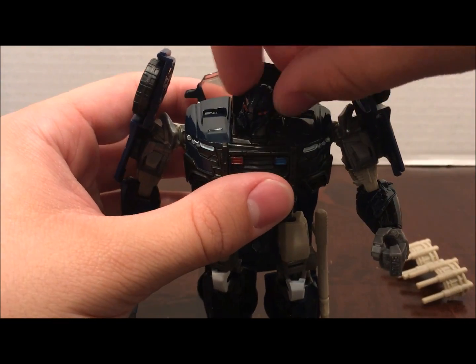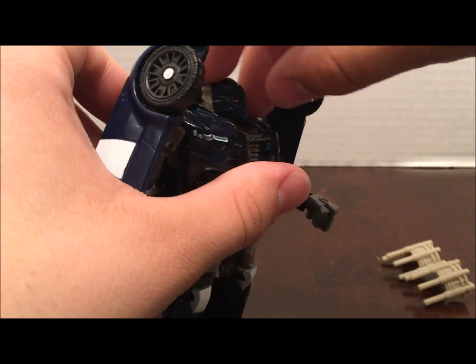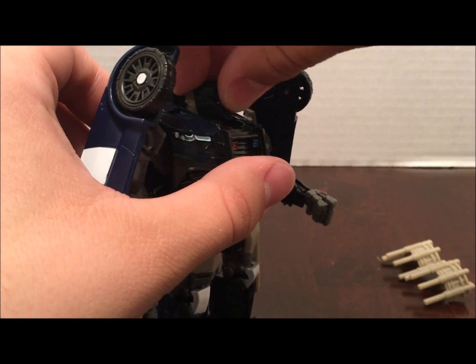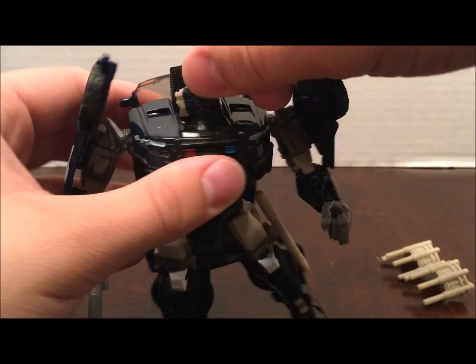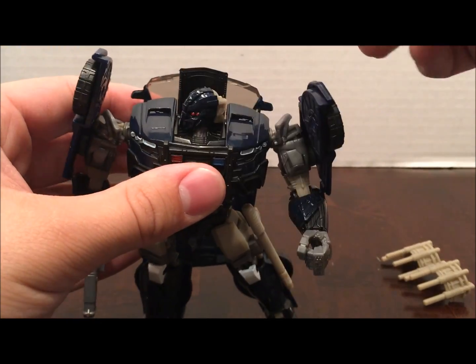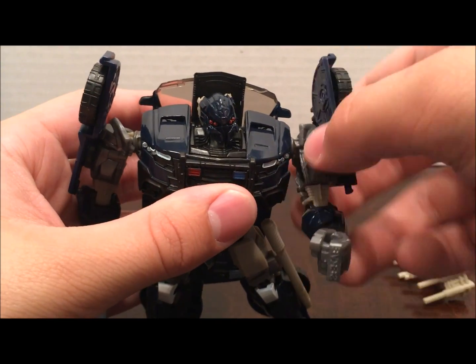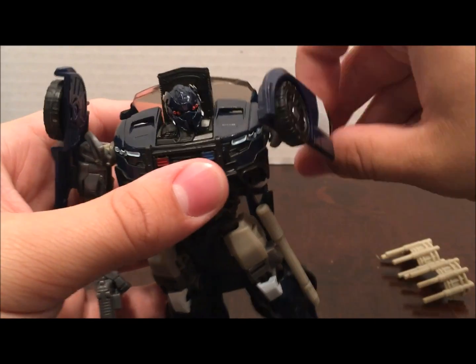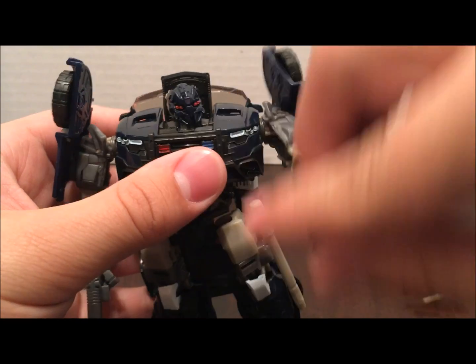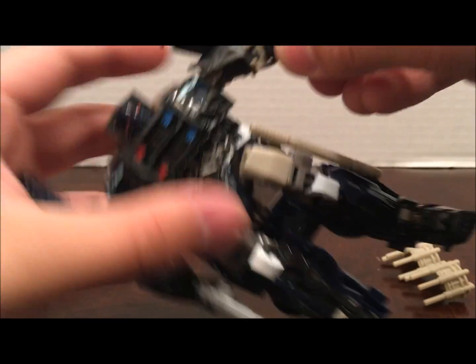Now we'll take a look at articulation. The head here is on a ball joint. Got a little bit of up, pretty much nothing down. Side to side is good. Can't do a full 360, but does he really need to? Arms, universal joint, do a full 360. In and out. Bicep swivel. Single hinge at the elbow.